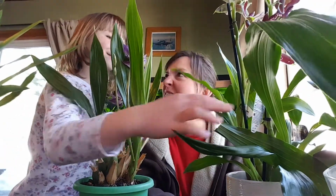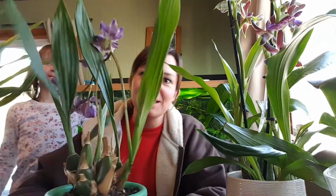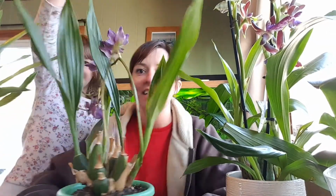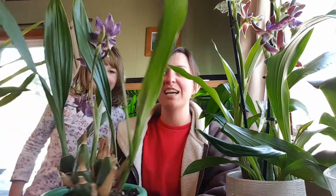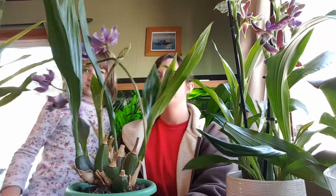Since I don't really know all that much about this one yet, because I just got it, we're not really going to talk about that except for, yay. And she still has the tag on. I do still have the tag on me to take it off. So, she's going to sit over here and keep her leaves out of my face. This is my Zygonesia, and she is in bloom with another spike. Got this spike and this spike.